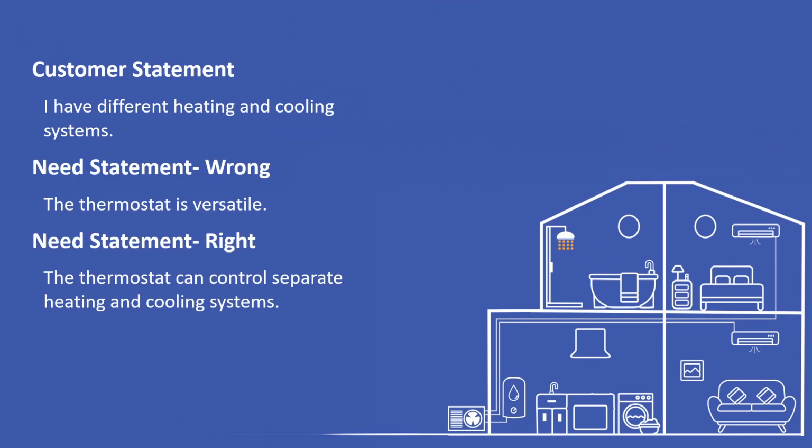Take for example this statement that we obtain from the customer: I have different heating and cooling systems. If we say the thermostat is versatile, this statement is a bit too general, and it fails to meet the customer's specific requirement. The word versatile is quite a broad term, because it can refer to various features or functions. So this phrasing is unclear. It is vague, so this statement can easily lead to confusion about what the thermostat should perform exactly.